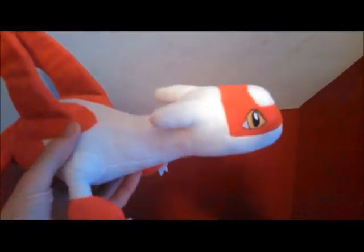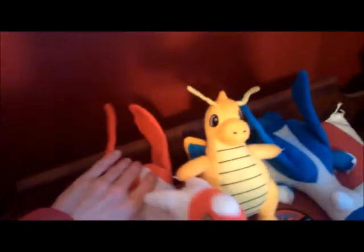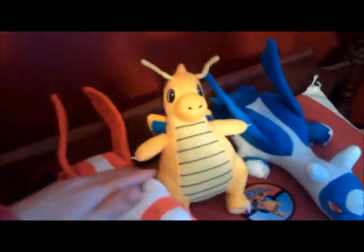But, yeah, she's so adorable. They didn't give her a mouth, though. They didn't give either of them a mouth. But then again, you could hardly see their mouth anyway in most situations. I like it. It's so cute. And another thing is that it's so soft. I swear, this thing's softer than my pillow. Is this supposed to be a plush toy or a pillow pet? Well, Dragonite's not as soft, but he's sure adorable.